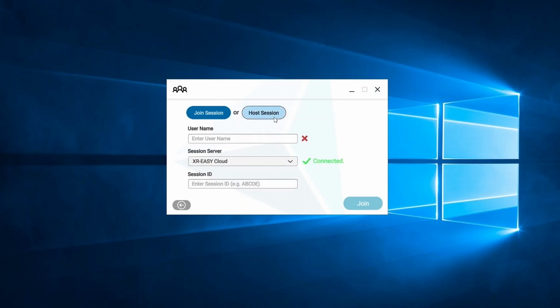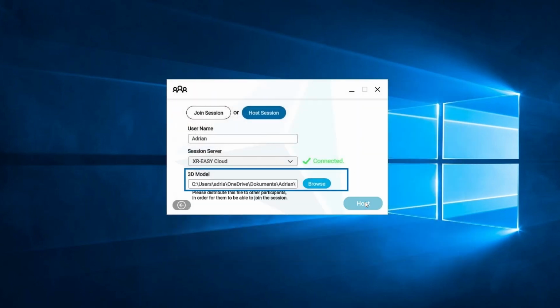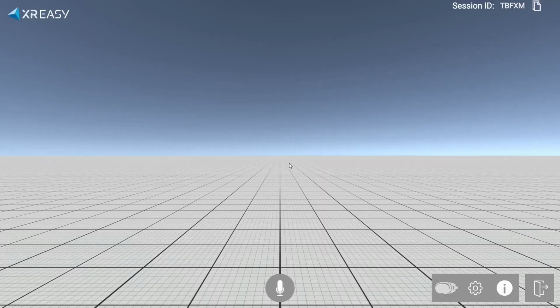The collaboration platform can either run via the XR Easy Cloud at the internationally active provider Exit Games, or be hosted on a company-internal on-premise server. To ensure that no CAD data is leaked to third parties, the XRV model must be stored locally by all participating individuals. A co-op session is quick and easy to set up, similar to an online meeting via Microsoft Teams or Zoom.